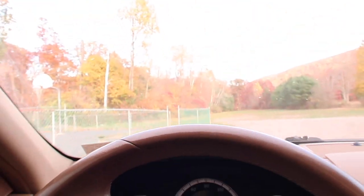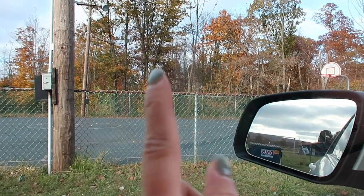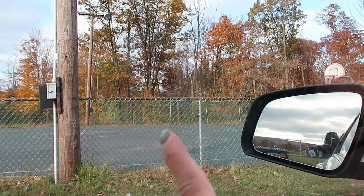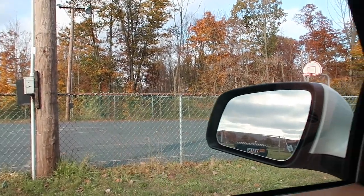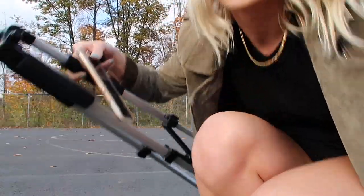So I am literally at our old youth soccer field, and it's very naturesque and mountainous around here. I have the idea to potentially go up against the fence on the other side over here for the outfit I'm wearing. We'll just see how it works, but I don't think it's a bad idea. I hope nobody can see me, but I'm going to just roll with it.